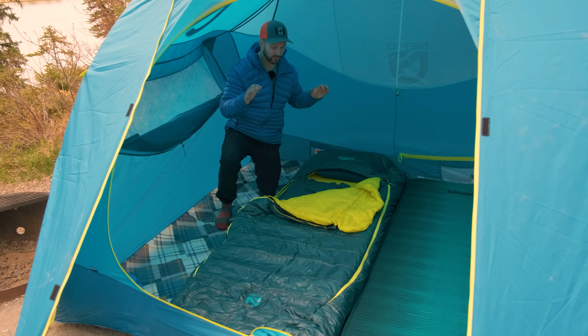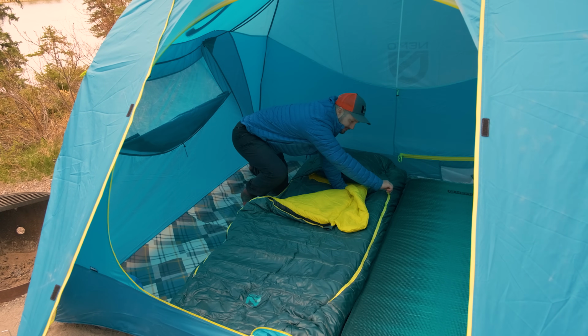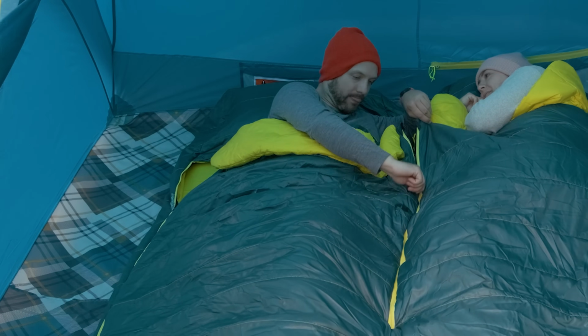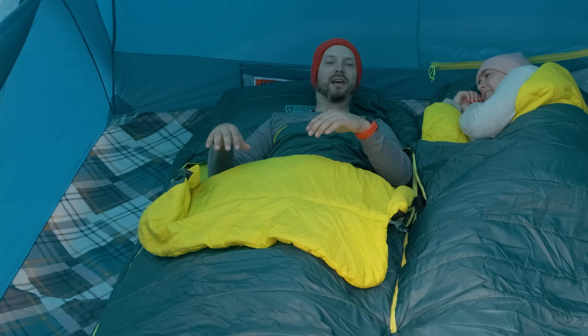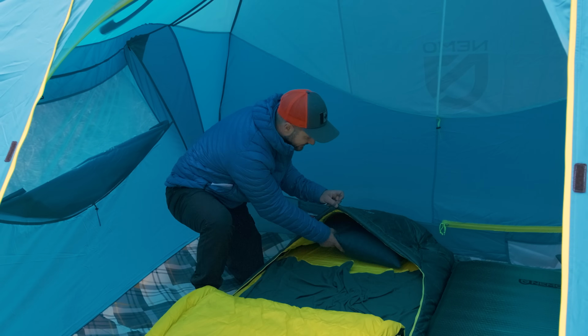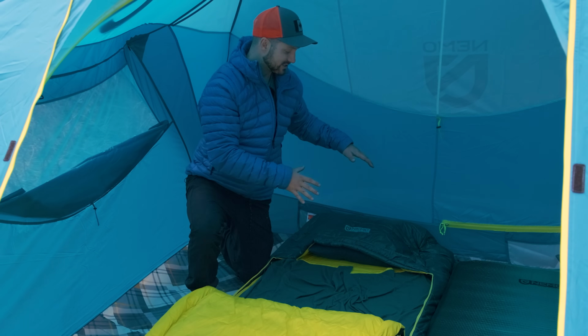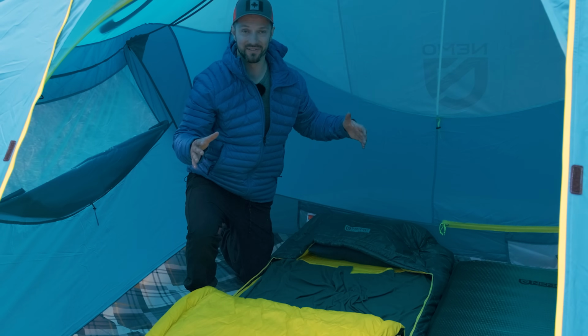Some other nice features with the Jazz sleeping bags is that you have zippers on both sides of the sleeping bag, so you can open it up and then basically just use the top part like a blanket and take it on and off as you get warm or cold in the middle of the night. It also has this sleeve that you can put your pillow in and just keep your pillow nice and snug inside of there so it's not flopping around the tent, you're having to chase it around.